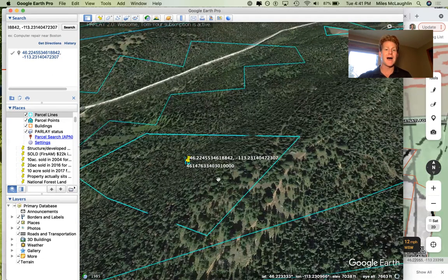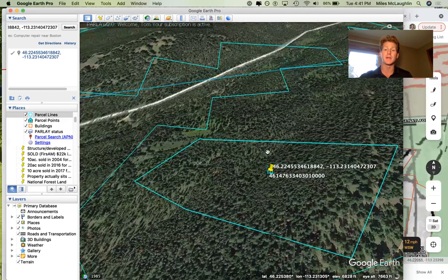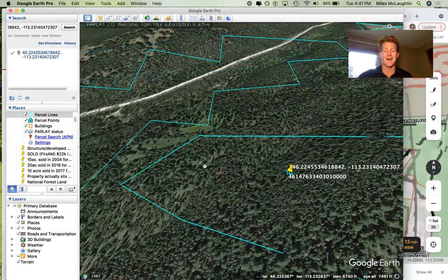You've got building sites up top. It's steep in the middle. It's a steep property in the middle. I mean, you could backcountry ski on it. It's steep enough. I didn't measure the angle, but it's steep in the middle. I was huffing and puffing when I walked down to the bottom of the property and back up. Maybe I'm just out of shape.